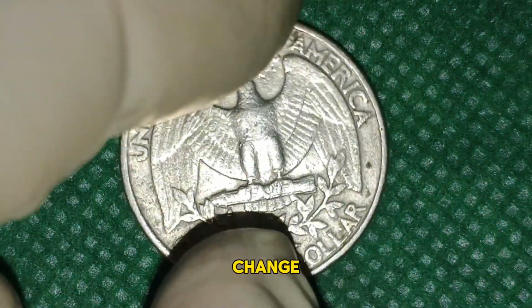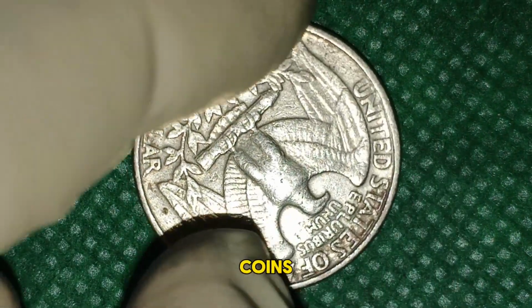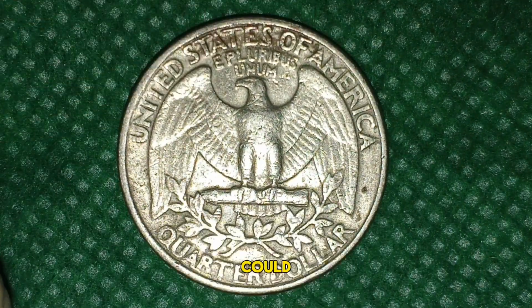Keep an eye on your change. Dig through your old coin jars. Go back to that forgotten box of coins you've had since you were a kid. Because you never know. That one little quarter you almost spent on a candy bar could be the one that changes your life.